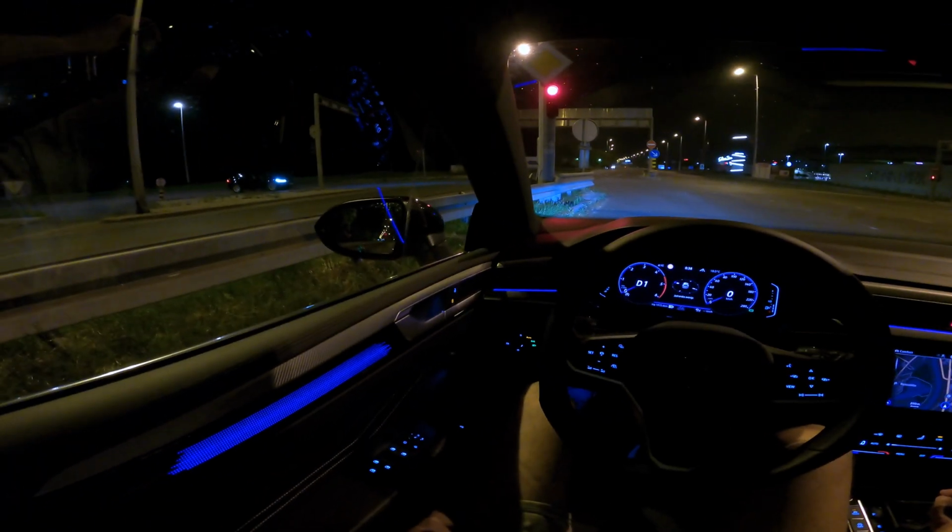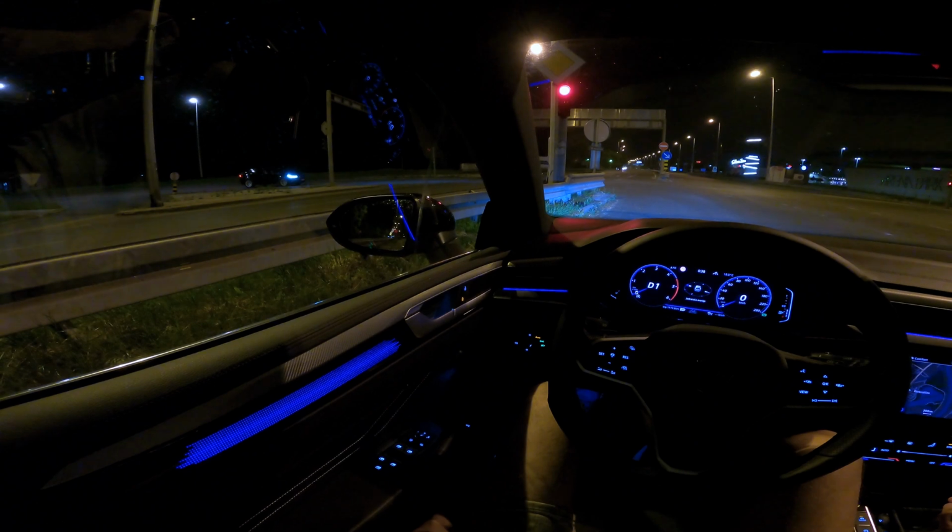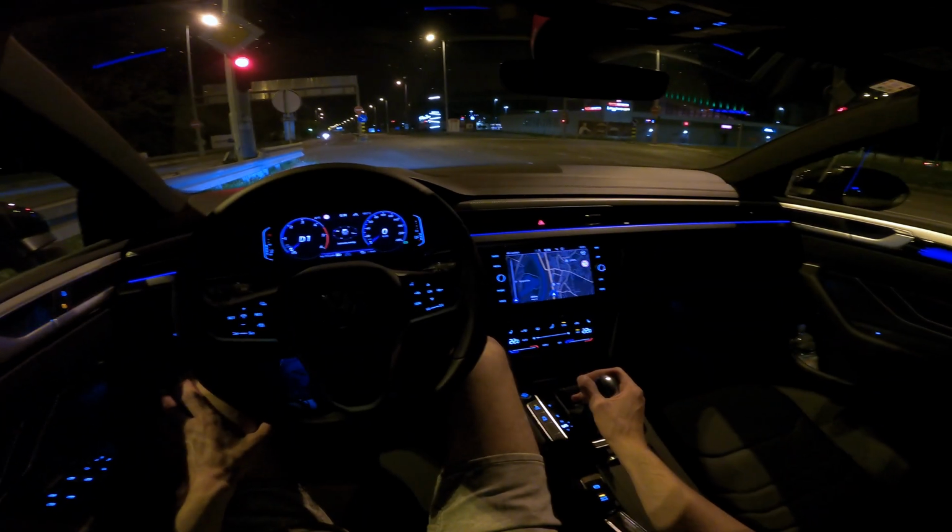Ooh, look at that Model X on the side there. I don't see those every day.